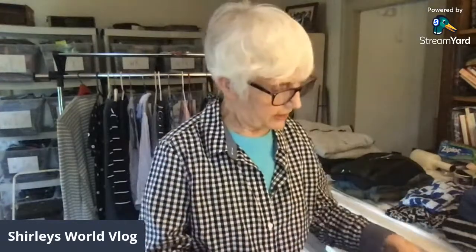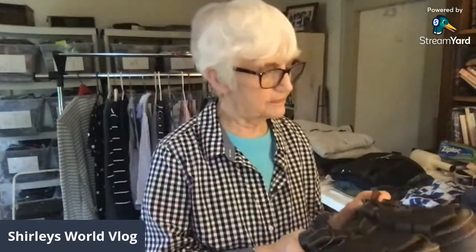So they're heavy. They look like they've never been worn. So I would say new, without box for these. So another pair of shoes I don't have room for on my racks.